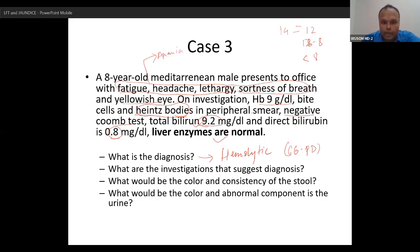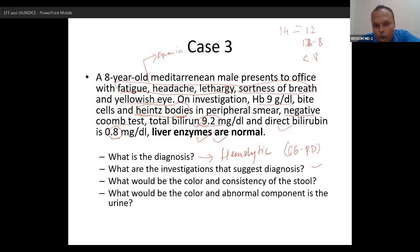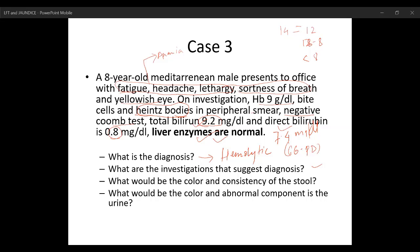So what are the investigations that suggest the diagnosis? Normal enzymes, also anemia, and indirect bilirubin is very high. Unconjugated bilirubin is very high, 7.4 mg per deciliter. So these are the diagnosis. What would be the color and consistency of stool here? Normal to darker. Very good. Normal to darker.